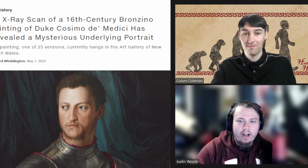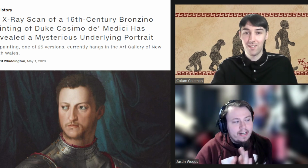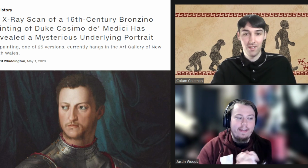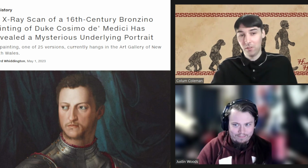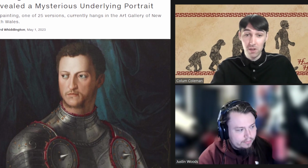And today we are talking about art history, something that we tend to dabble in, but we don't dive too much in. And today's article is talking about an X-ray scan of a Medici that reveals if the painting was authentic or not. So the painting in question is Bronzino's portrait of Duke Cosimo de' Medici.